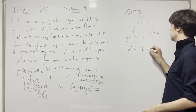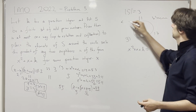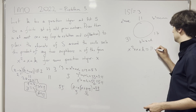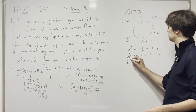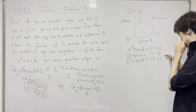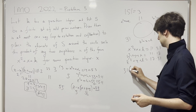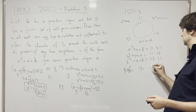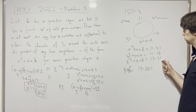I have x squared plus x plus k, this is my x, y squared plus y plus k, and z squared plus z plus k. So this is 11 times 31, y squared plus y plus k is 11 times 17, and z squared plus z plus k is equal to 17 times 31. Now, let's subtract. So I have, actually no, 17 times 31 minus 11 is 20. This is going to be a lot of factors. This one isn't going to work.